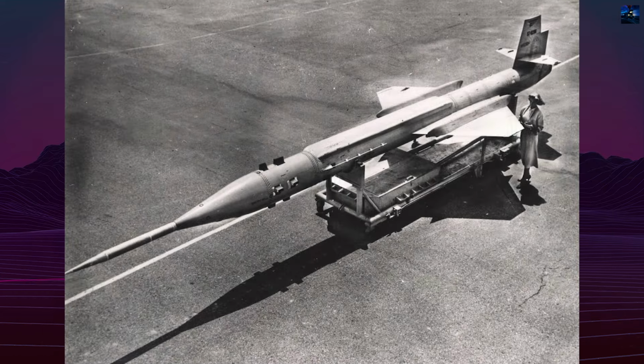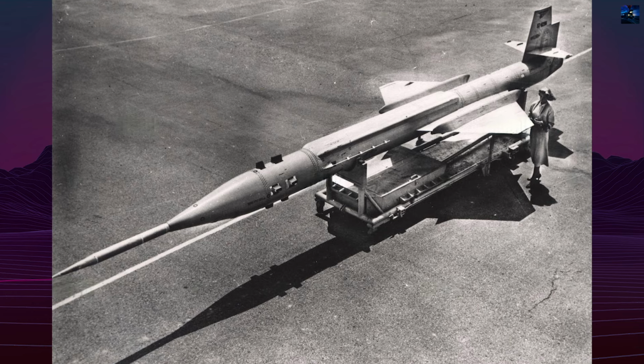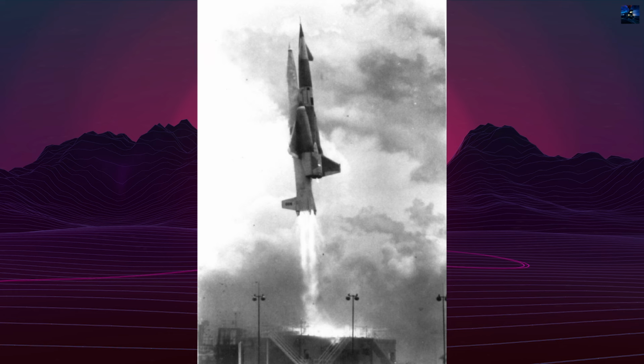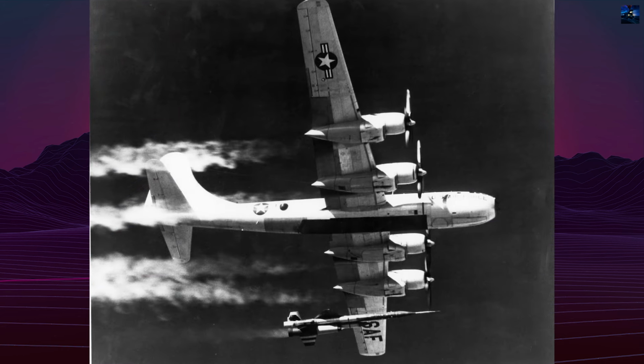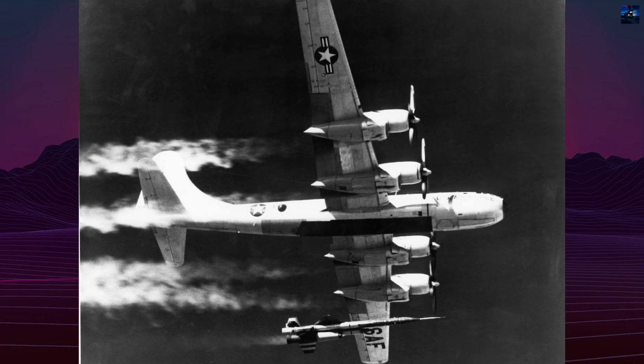Constructed from stainless steel and nickel alloys, the X-7 was built to endure the extreme heating effects of hypersonic flight, surpassing speeds of Mach 4.3, over 4,680 kilometers per hour or 2,910 miles per hour. It was launched mid-air from B-29 or B-50 bombers and recovered via a multi-stage parachute system, which allowed the aircraft to descend nose first and remain upright for reuse.